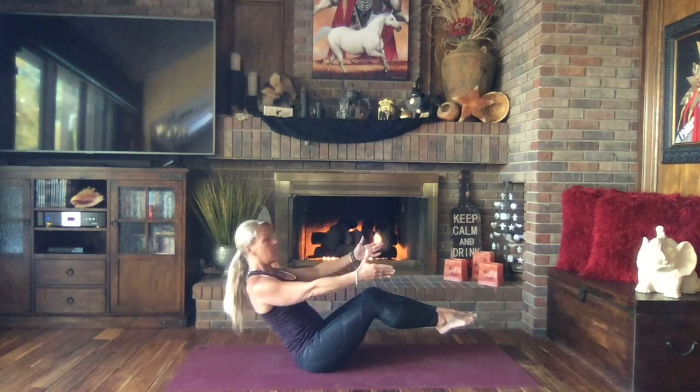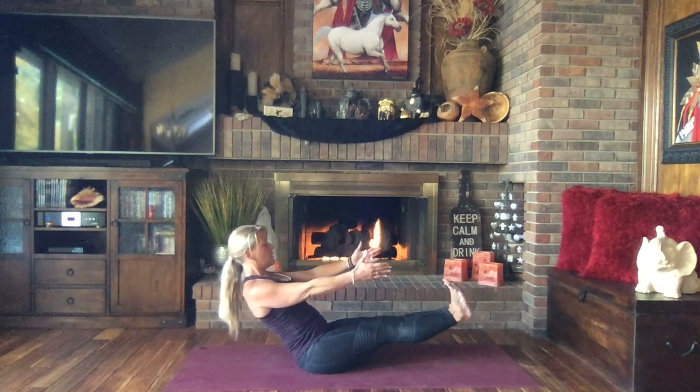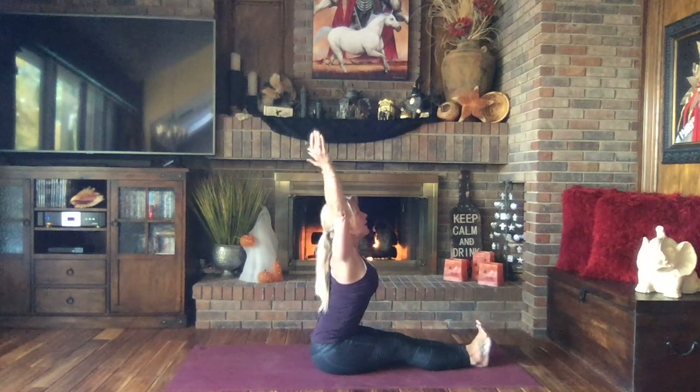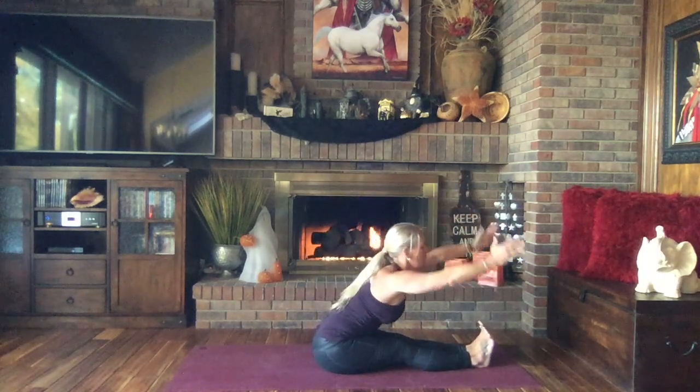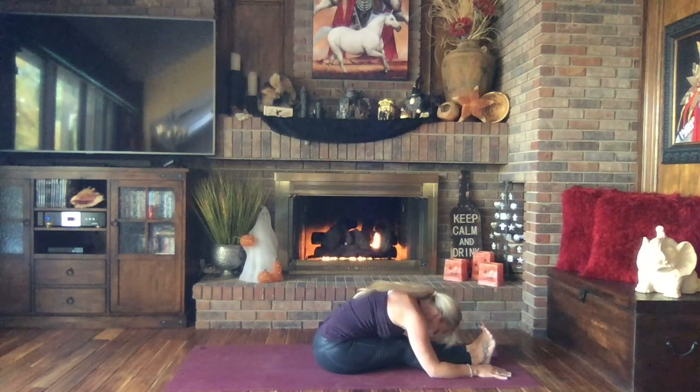Slow and steady. Keep that belly button drawn in. Flex your feet. Lower those heels. Reach to the sky. Exhale, lengthen and hinge it forward. Tummy down, chest down, hands, and then relax the weight of your head.